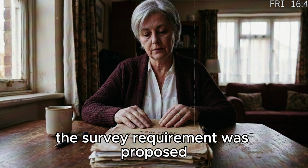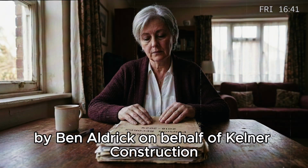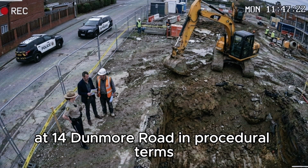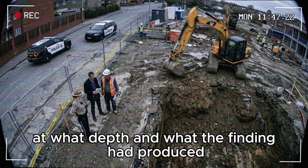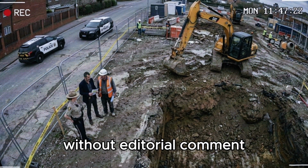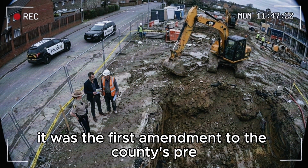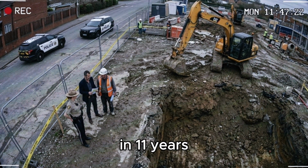The survey requirement was proposed in a written submission to the County Planning Board by Ben Aldric on behalf of Kellner Construction. The submission described the sequence of events at 14 Dunmore Road in procedural terms, what had been found, when, at what depth, and what the finding had produced, without editorial comment. The Planning Board adopted the requirement at its next scheduled meeting. It was the first amendment to the county's pre-construction review protocol in 11 years.